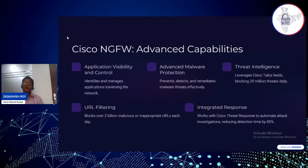Threat intelligence leverages Cisco Talos feeds, blocking 20 million threats daily. So it also gives a record of the threats that are emerging every day. URL filtering blocks over 2 million malicious or inappropriate URLs each day. Also, integrated response means it works with the Cisco threat response team to automate attack investigation, reducing detection time by 85%. So all these things are combined in Cisco's next generation firewall. That is why it is so advanced.